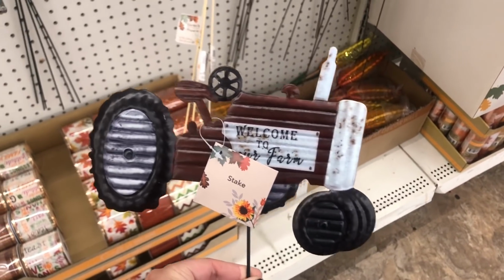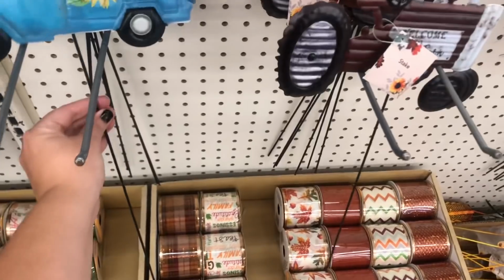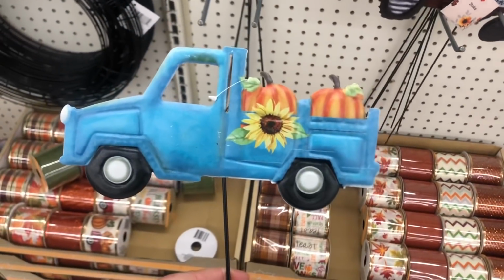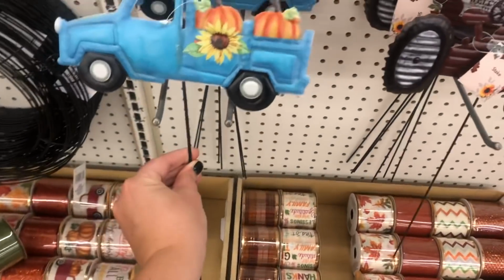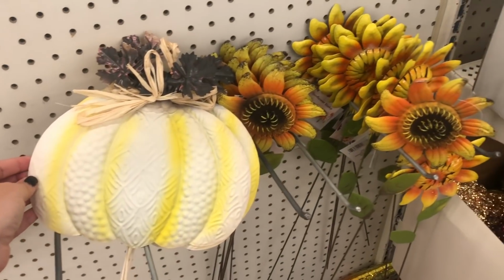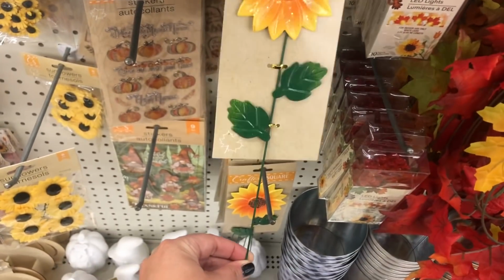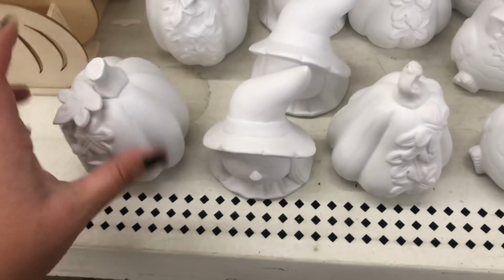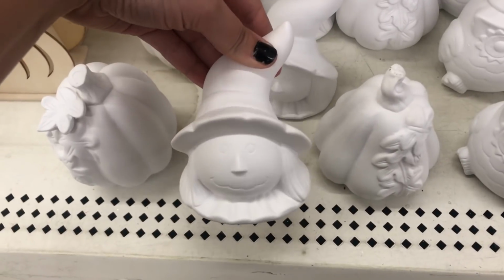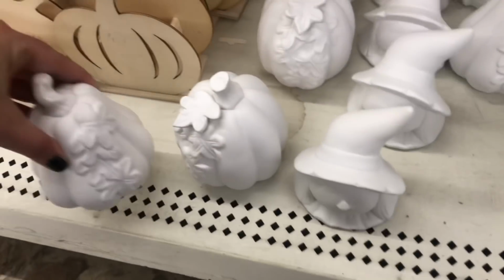Also, I have to give props where props are due to Dollar Tree. Their yard stakes and their signs are so much nicer this year than they have ever been. These are metal. You can actually use these out in the elements, unlike their old signs that would just flop over. Even though most of this stuff isn't really my style, I have to appreciate how much better it has gotten this year than the previous year. So good job, Dollar Tree. Give whoever is coordinating this collection a raise.